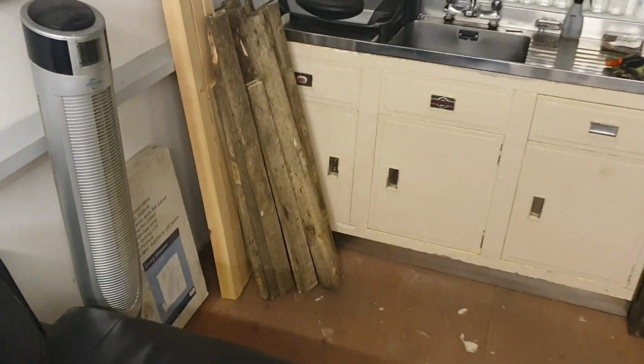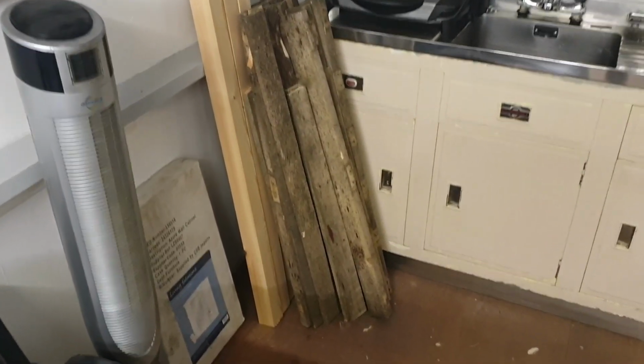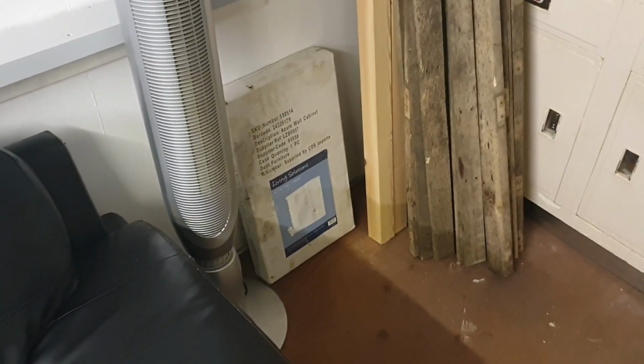Yeah, I split a bit more. Well, I split a couple of pallets there. That's for a fence panel I need to make. I'll pop that up after my holiday. Like I said before, I'll go in that top corner.